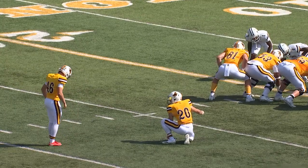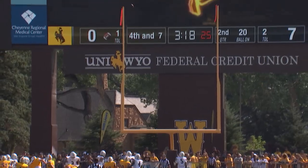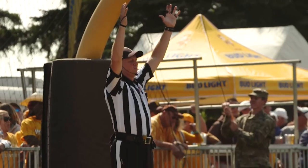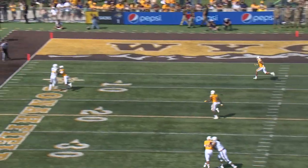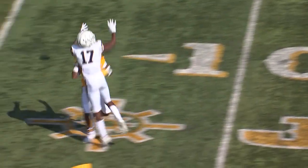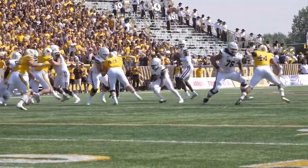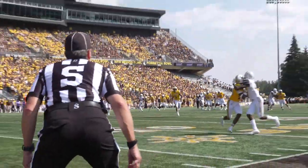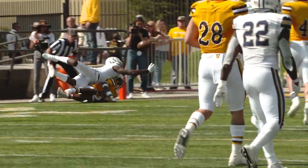Now here's Hoyland. He's on to try one from 37 yards out. The kick is away and it's good. Wyoming brings the pressure. A loft down the left sideline, knocked away at the last moment. There won't be too many corners in this league who cover better than CJ. He was all over that play. That was just a marvelous defensive play by the corner.